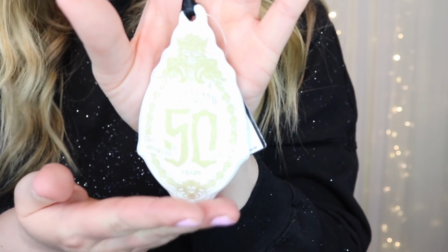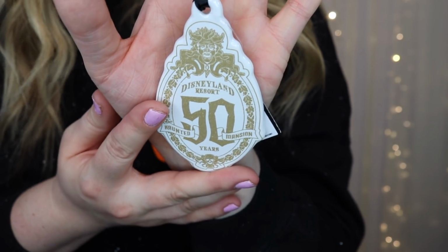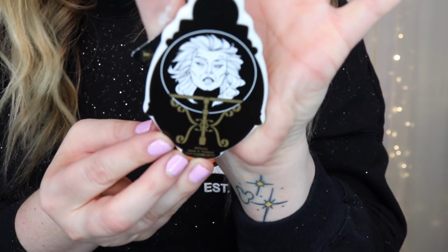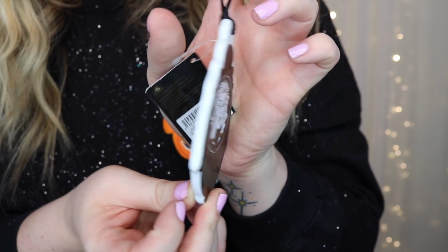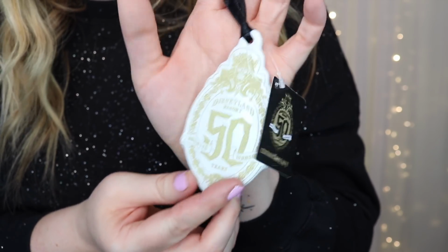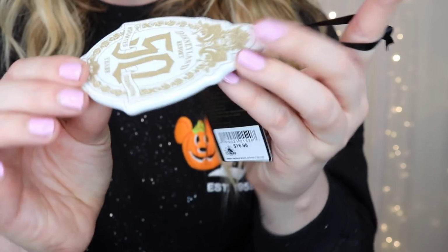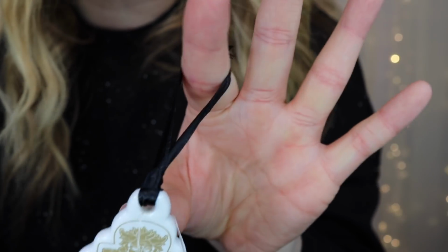The next item I purchased for Haunted Mansion's 50th was this Christmas ornament. I thought this Christmas ornament was so basic and beautiful. It has the same emblem that you saw on the t-shirt, but look at the back. It is Madame Leota looking so fierce. And this is made of ceramic. It's a really basic, clean Christmas ornament that is so beautiful. I really, really liked it. It was $16.99. This is a shimmery gold emblem on the back, and it has a little black ribbon to hold it on.